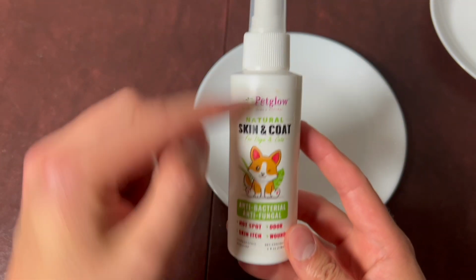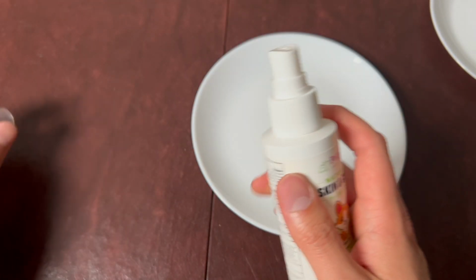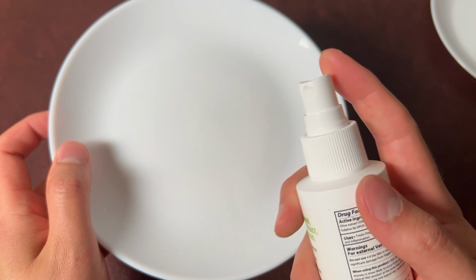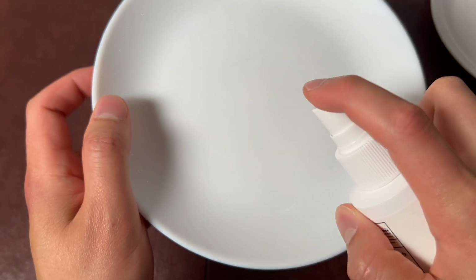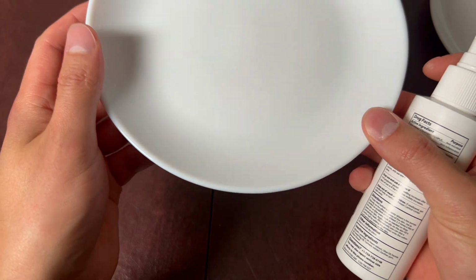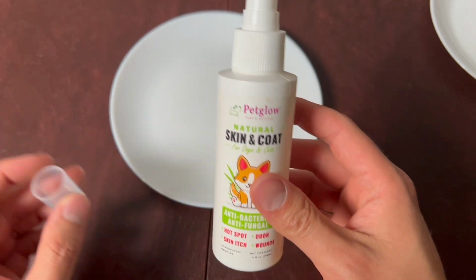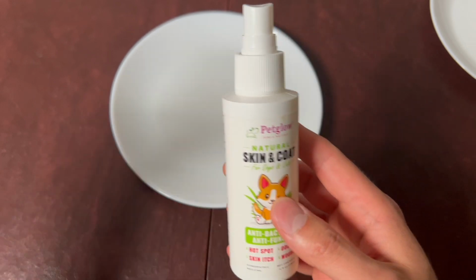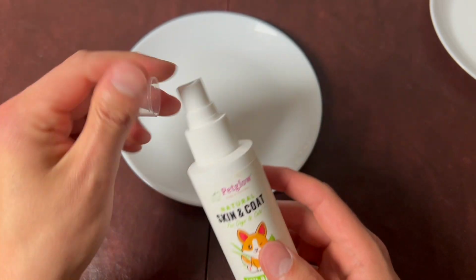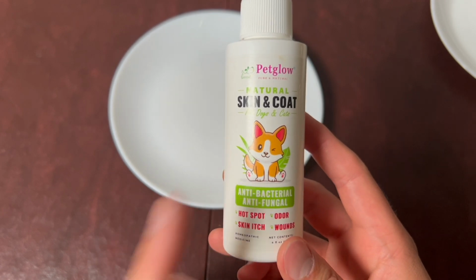And because it's a spray, you do have a nozzle on top that you can change out for it, but I prefer the spray. This is the same thing, very similar consistency. It's actually even hard to see in the light, but this is also going to be a very watery substance, so it does make it a little more difficult to apply, but the spray makes it super easy. So I really prefer the spray part when I am applying any of this to my dog's stomach.